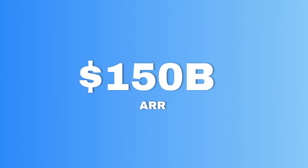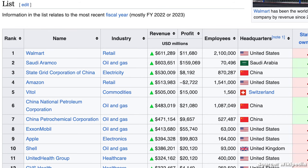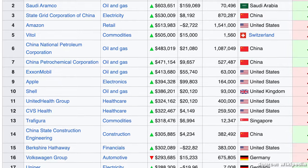A lot has to go right for Blue Energy to get to 150 gigawatts of energy. If they get there, that's $100 billion per year in what is essentially annual recurring revenue. That seems crazy. And we're not saying that it's anywhere close to guaranteed, but the energy markets really are that large. Of the 10 largest companies in the world by revenue, 7 are energy companies. Of the top 25, 13 are energy companies.